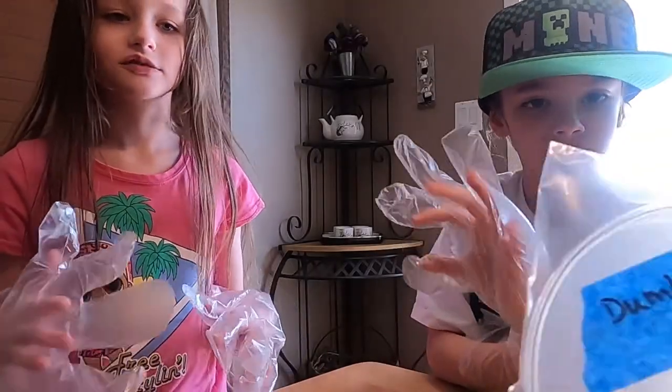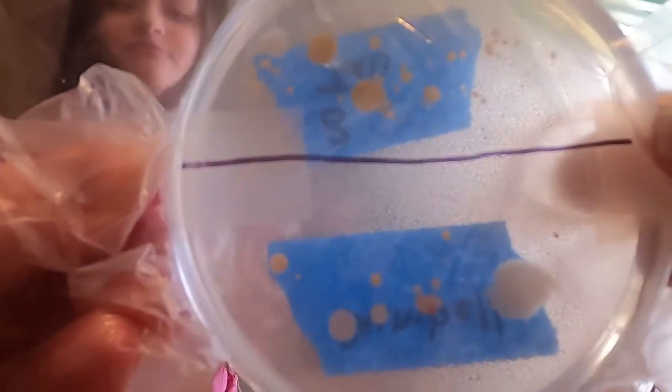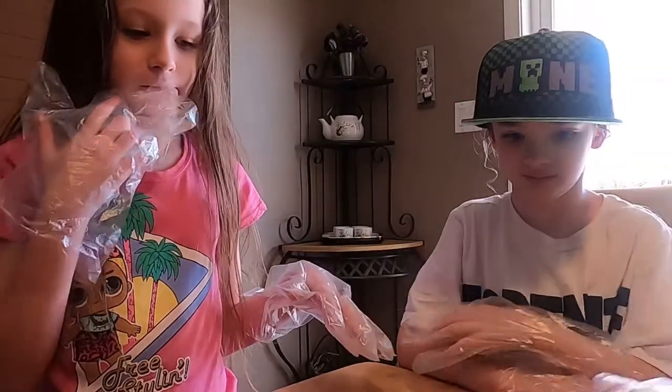Here's the dumbbell and Bella's tab. Ew, it has so much germs. Look at that. That's what's growing on your tab, Bella.